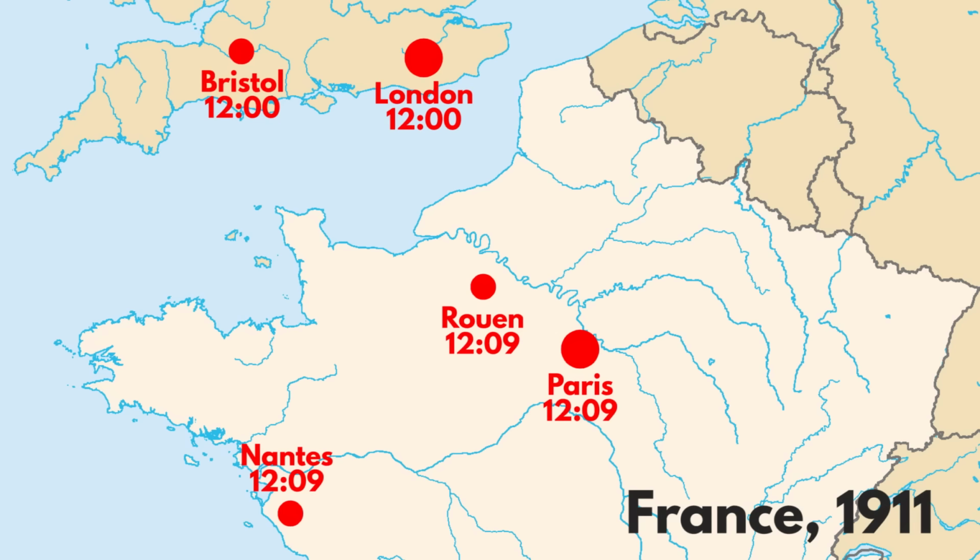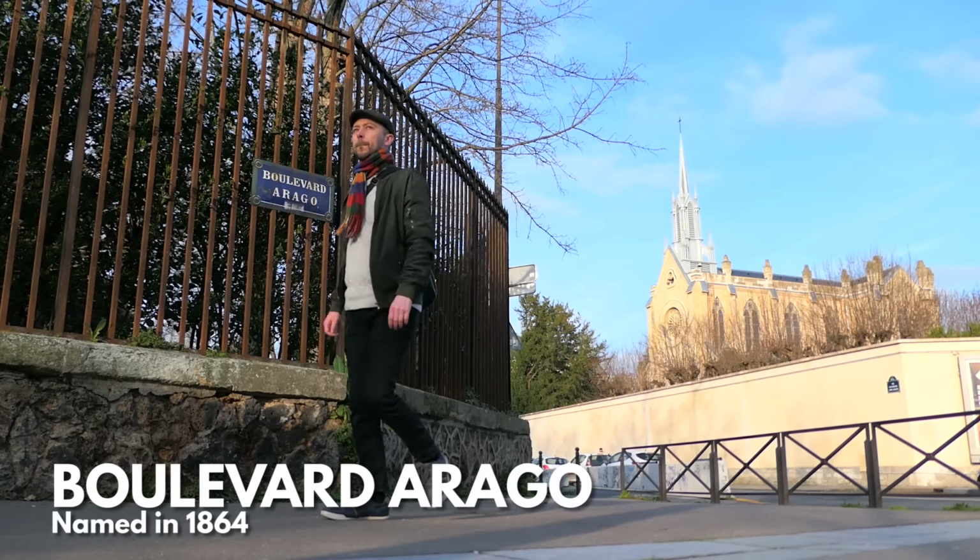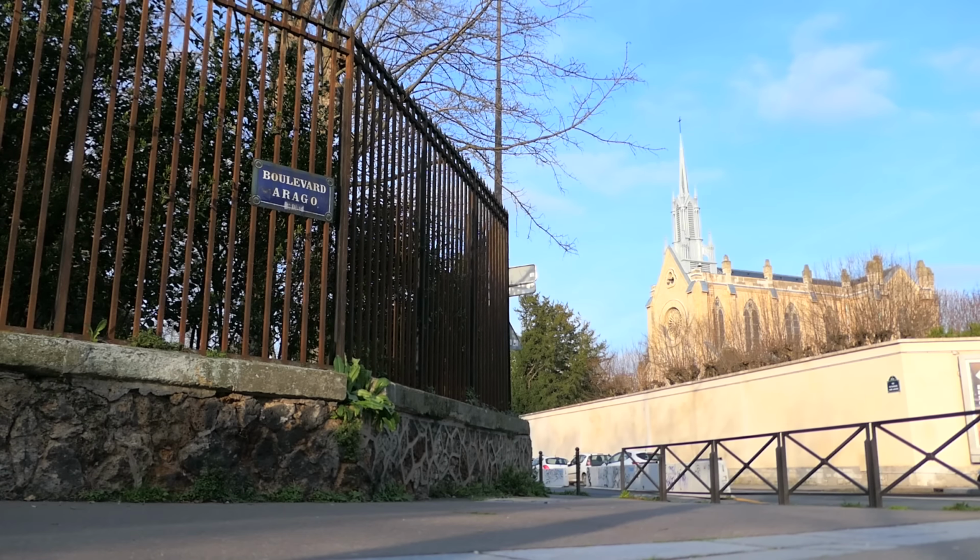In fact, it wasn't until 1911 that the French government finally gave in and quietly moved to Greenwich Mean Time. Or as they called it, Paris Time, delayed by 9 minutes and 21 seconds. And in theory, that was the end of the Paris Meridian. Except, to this day, French law has never mentioned the word Greenwich.